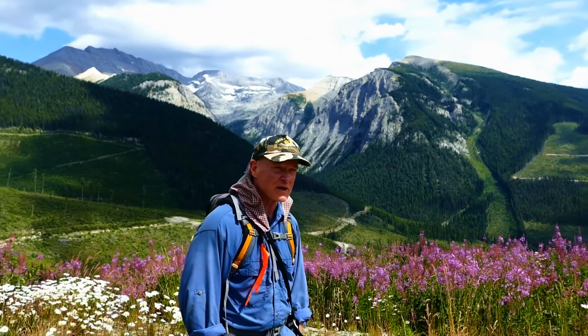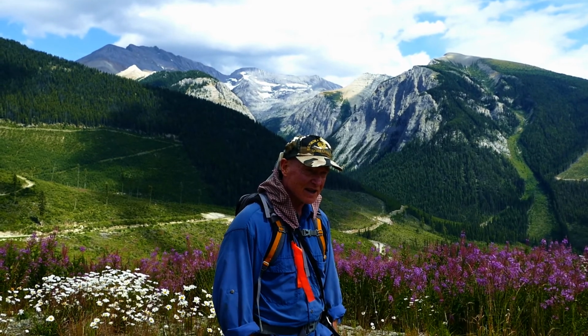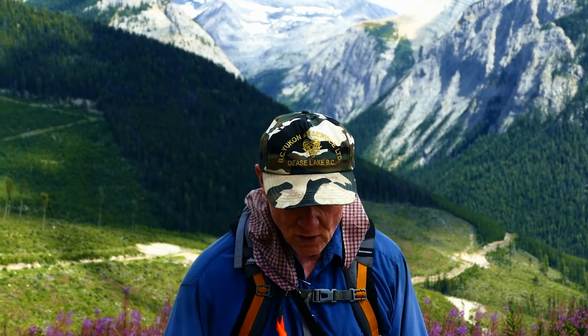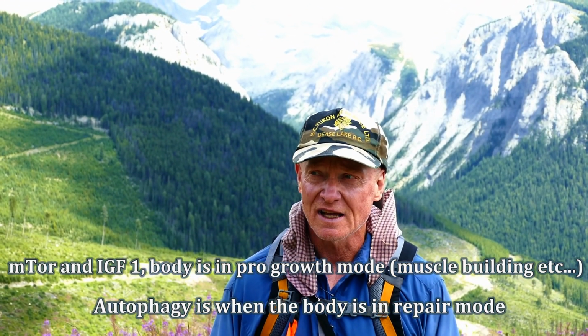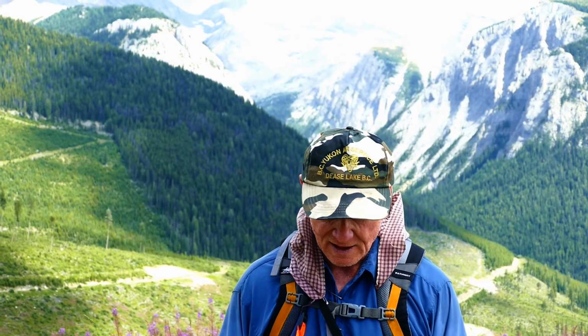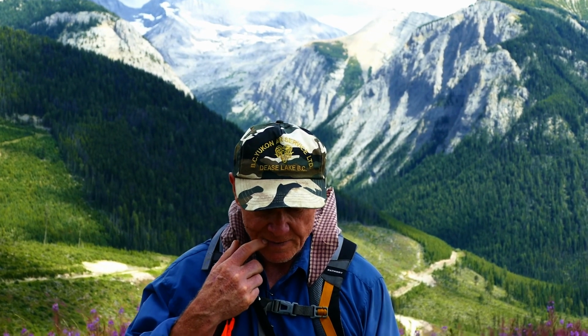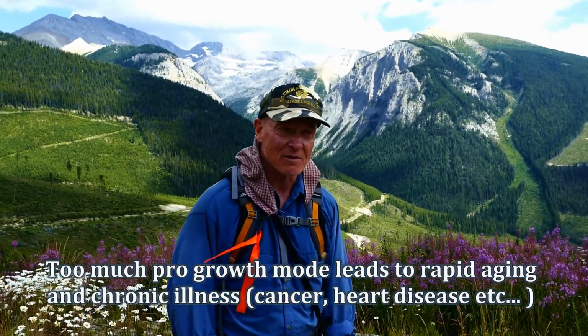And one of the things we're doing right now is yesterday evening we had a very low carb supper. And this morning we actually had no carbs and no protein, just 3 tablespoons of oil, because it's actually the protein that triggers mTOR and IGF, which turns off autophagy. The major trigger for mTOR is leucine, and the major trigger for IGF, insulin-like growth factor, is methionine. And when the growth pathways get switched on, autophagy comes to a complete stop.